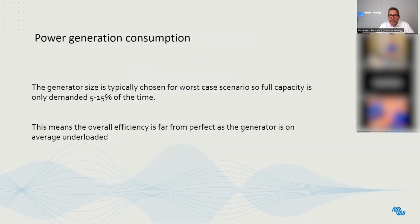Besides the idling power, there's also, of course, the power generation consumption. That means the more energy you generate, the more fuel that generator will take to do that. The point is that the generator size is typically chosen for the worst case scenario. That means if you have an application with several loads, that generator must be able to supply the power to all those loads. If it is not able to supply that load, there will be a time during the day or during the week that the system will just stop running.